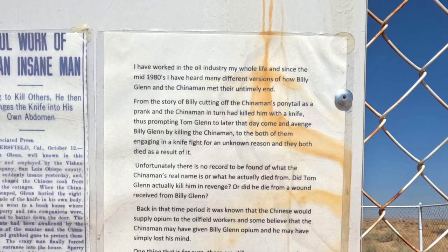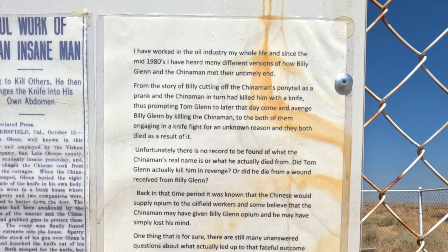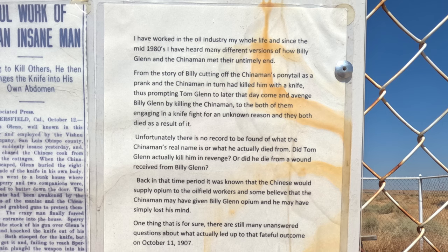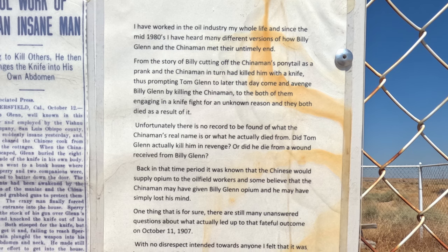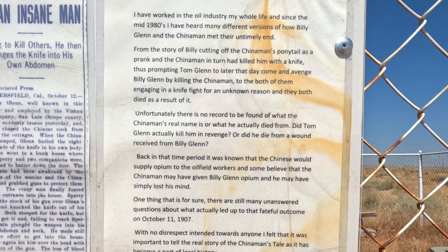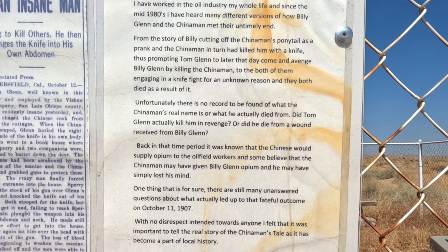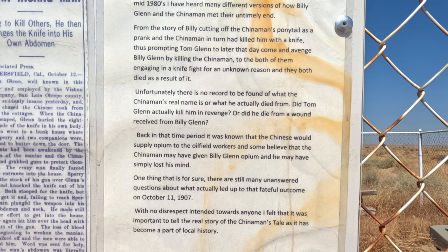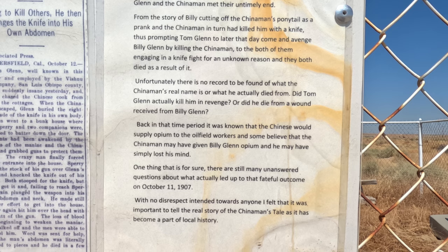To the both of them engaging in a knife fight for an unknown reason, and they both die as a result of it. Unfortunately, there is no record to be found of what the Chinaman's real name is or what he actually died from. Did Tom Glenn actually kill him in revenge, or did he die from a wound received from Billy Glenn? Back in that time period, it was known that the Chinese would supply opium to the oil field workers, and some believe that the Chinaman may have given Billy Glenn opium and he might have simply lost his mind.